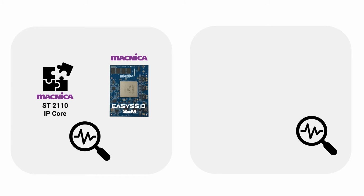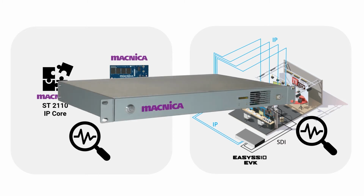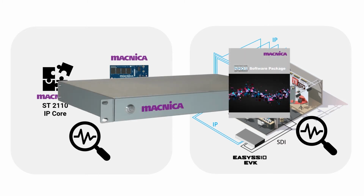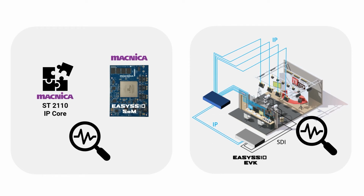In addition, the EVK works as a fully featured SDI to IP gateway, either standalone or controlled by an NMOS broadcast controller when purchased with that option. If you are looking to add SDI-based video to your already existing IP network, the EASYSS10 EVK is a great choice.